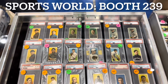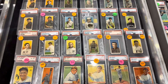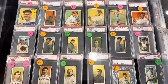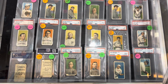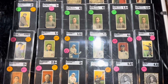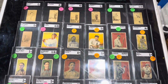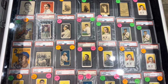But I wasn't done buying. I went over to Sports World booth 239, kind of near the PSA booth. And this was, in my opinion, the best display of T206 cards at the whole show. And I told Andy that, the dealer, and I really looked closely at quite a few of the cards he had. And I decided to make an absolutely massive purchase for me.